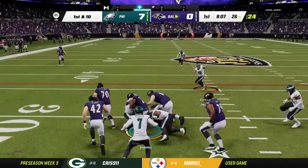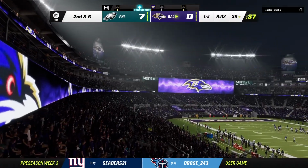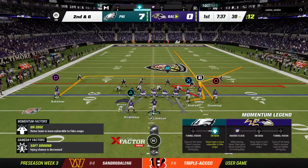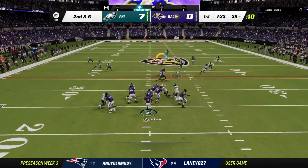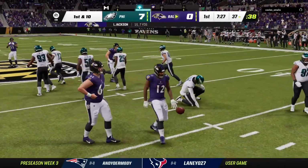The drive will commence with a run by J.K. Dobbins. And he'll manage to pick up about 4 at 2nd down. Nice chunky yards on 1st down. It really opens up your options for what you want to do on 2nd. You go right back to him and hope he explodes, or sucker the defense in before throwing over the top. Now a man open down the middle of the field. 7 yards there and a 1st down.